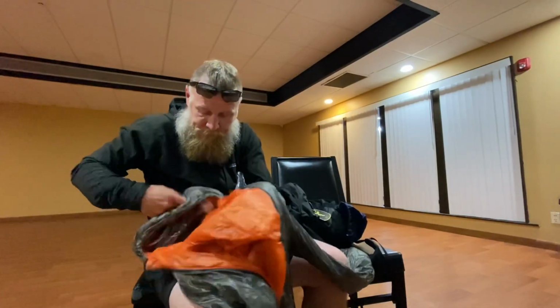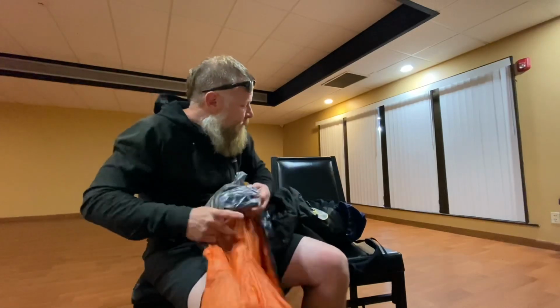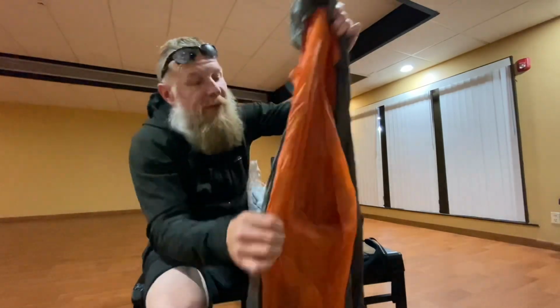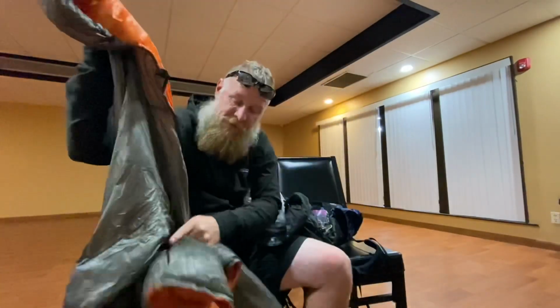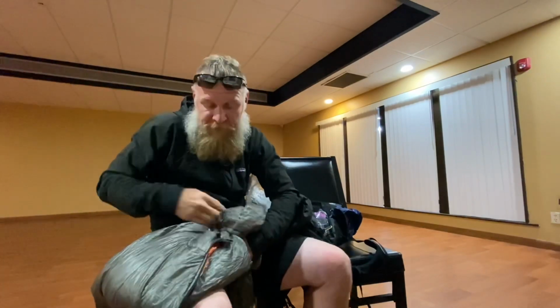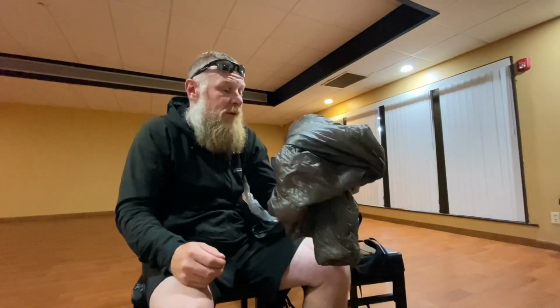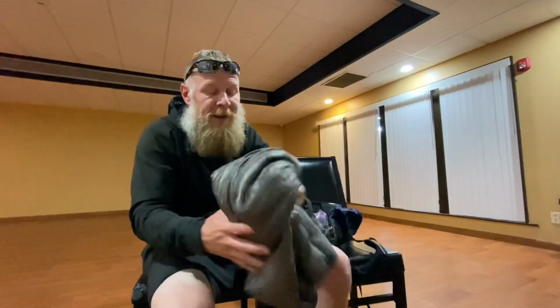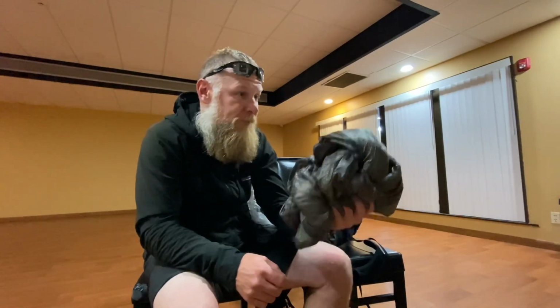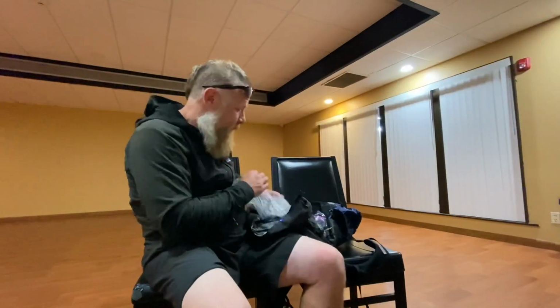And we'll go with the puffy first. This is the Enlightened Equipment Torrid synthetic jacket. It works just fine. I've used this for a lot of miles and I've been fine with it. So yeah, Enlightened Equipment Torrid synthetic jacket. This is probably the lightest jacket on the market, and it works. So that's always good when something works.